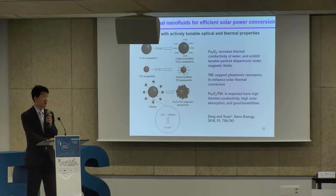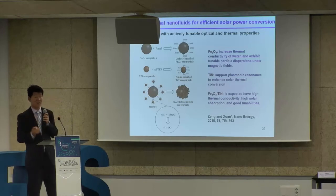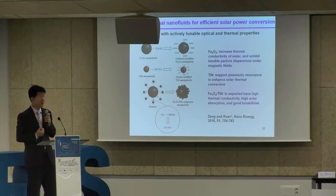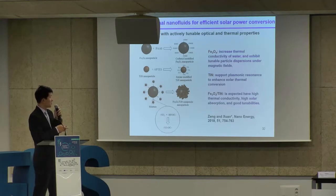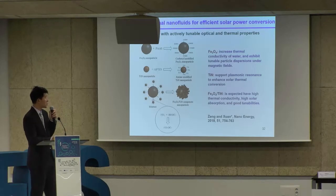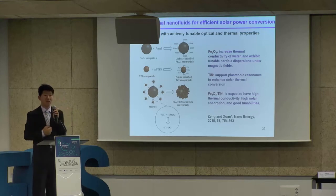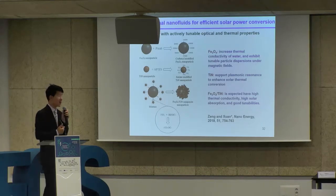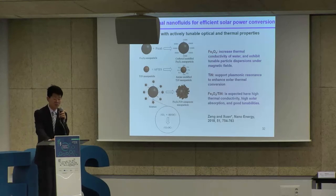But these methods are all passive, meaning we have to change the shape and the size, but it's not active. So can we actively tune the thermal and the optical properties on-site? So we use iron oxide. It is used to increase the thermal conductivity of the water, and it can exhibit tunable particle dispersions under magnetic fields. So when we apply magnetic fields, the dispersion will change. So it will bring some changes of thermal or optical properties.